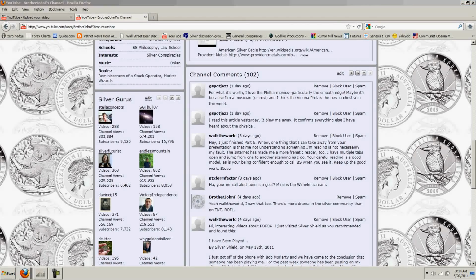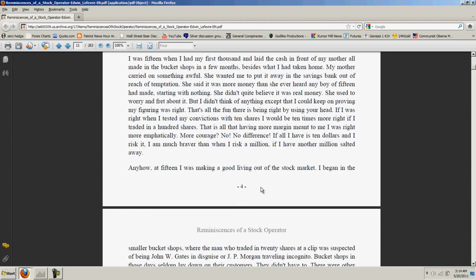This is the beginning of Livermore's book, where he's explaining how he began in what he was doing. So I'll read a little bit of this and then explain it. Livermore says, "I was 15 when I had my first 1,000, laid the cash in front of my mother, all made in the bucket shops in a few months, besides what I had taken home. My mother carried on something awful. She wanted me to put it away in the savings bank, out of reach of temptation. She said it was more money than she'd ever heard of any boy of 15 had made, starting with nothing."